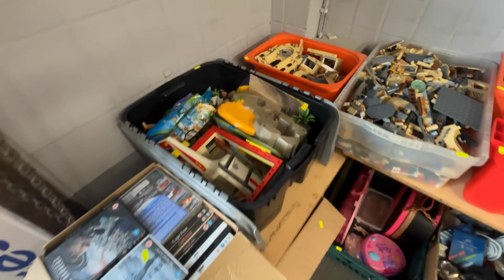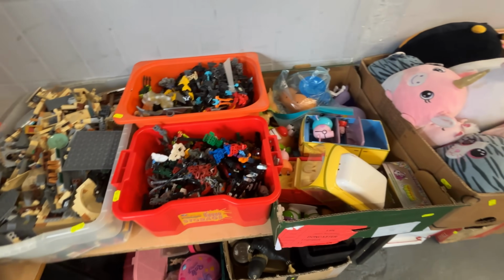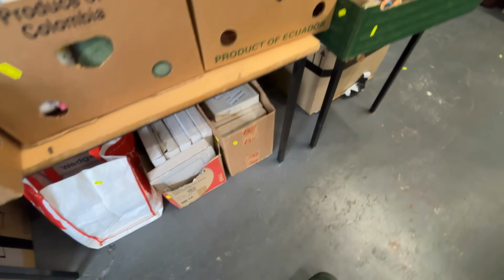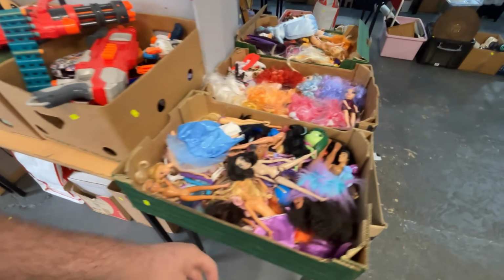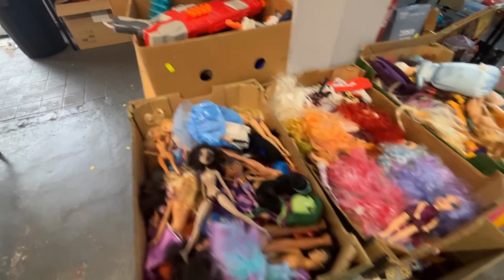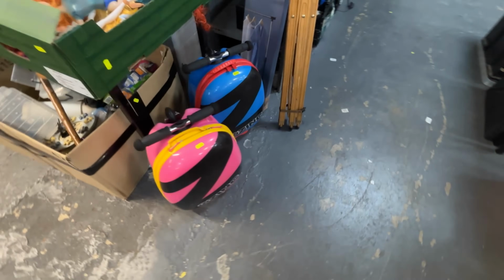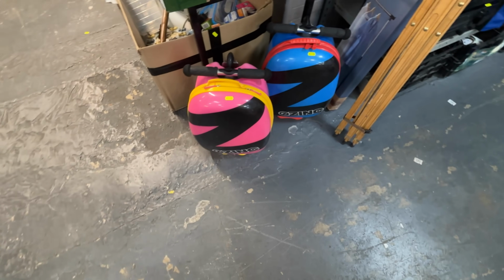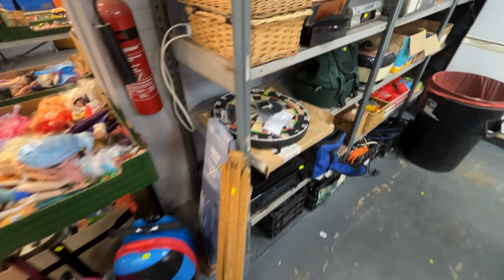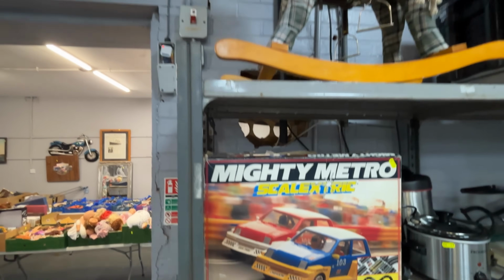So you come around here, more box of toys, loads of Lego again this week. You've got Peppa Pig there, and squishes, and boxes of plates and things under the table, and a load of Nerf guns, and a load more dolls as well. Looks a bit strange, doesn't it? Anyway, there you go. So we come down this one, more dolls, more sort of kids, almost like trunkies, but not quite. We've also got some easels there, dartboards, mighty metro scale electric. You're going to see more of that.